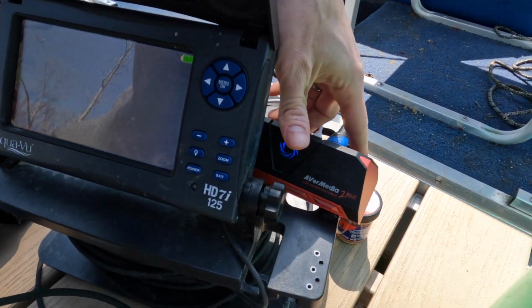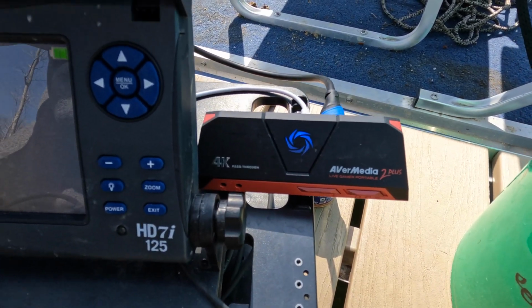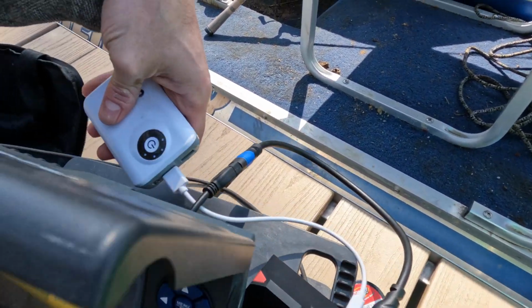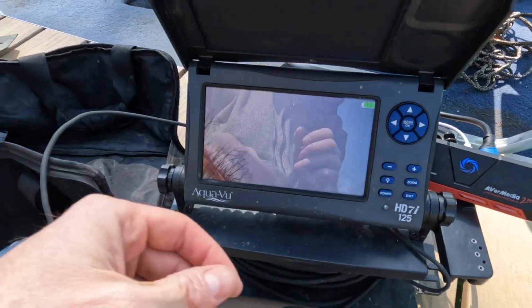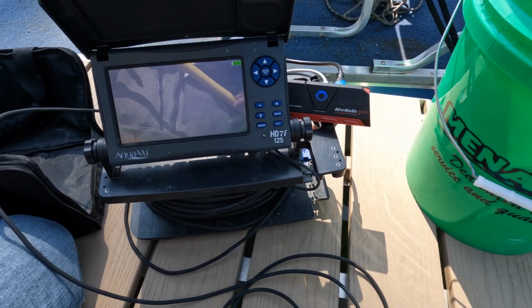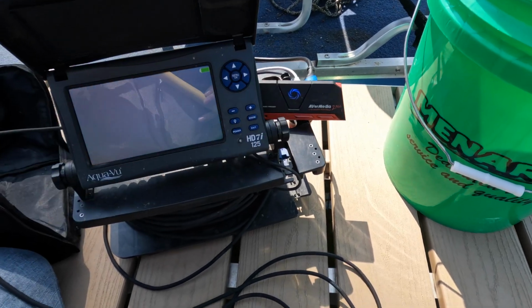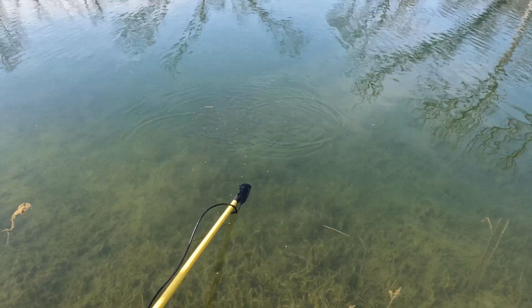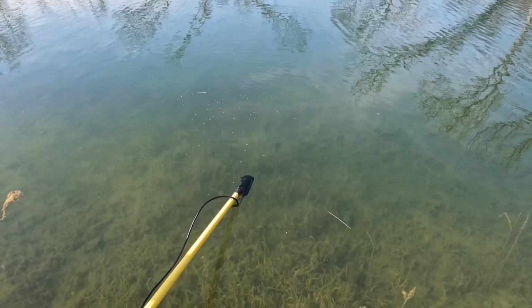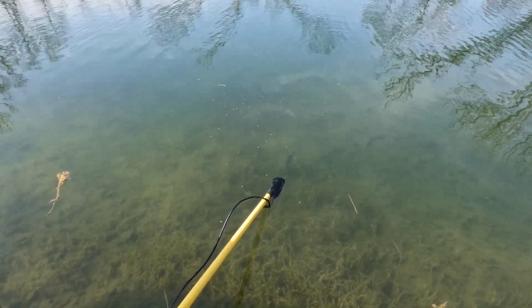Alright, for those of you interested, I've got the AverMedia recording device along with a battery pack to power the thing. Got the camera going, and then I'll hit the record button. See if we can't get some fish to come up and get those.